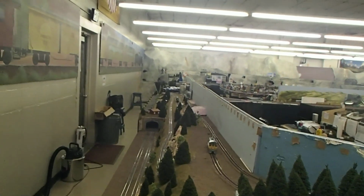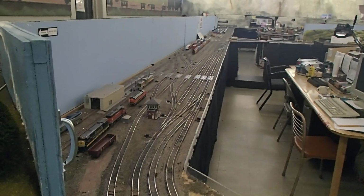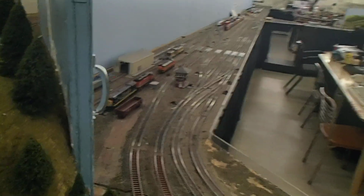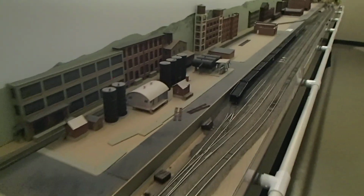So then looking back down the line here, so we're looking back the other direction, and I told you I'd show you at the other end what the other end looks like, and this is the other end of our HO scale staging yard. A little bit of a maintenance shop back there. And then it continues on and keeps on going. I'll show you a little bit more, and we'll call this a video.